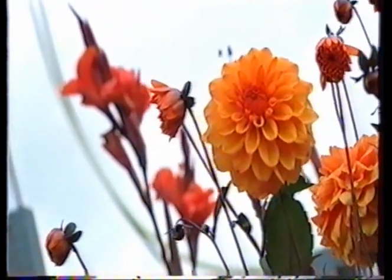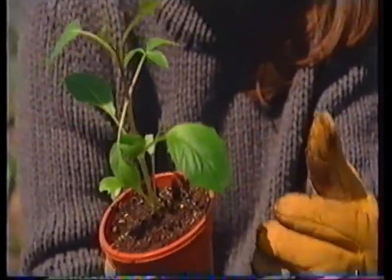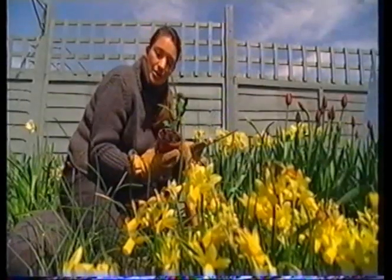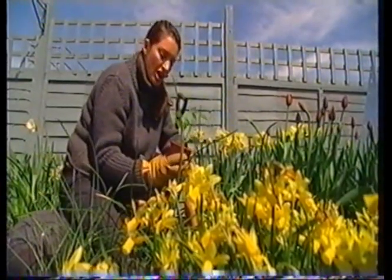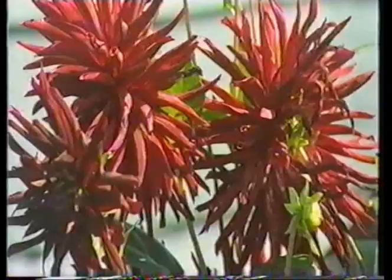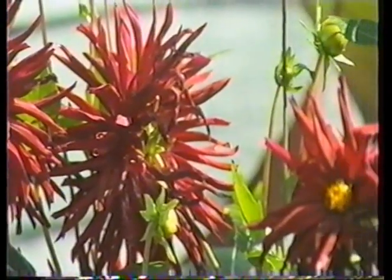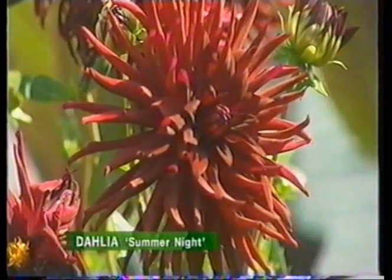Earlier this year, I started off with one single dahlia tuber, but I wanted 3 plants, so I started it off in a greenhouse, took some cuttings from it, and I've got young plants now which are just about ready to go out. So I'm going to just dig some new holes for them, not very deep. Of course, these are not hardy and will have to be lifted once the first frosts have blackened the leaves. This dahlia is called Summer Night, which is appropriate because it's a beautiful, very intense, dark, rich crimson.